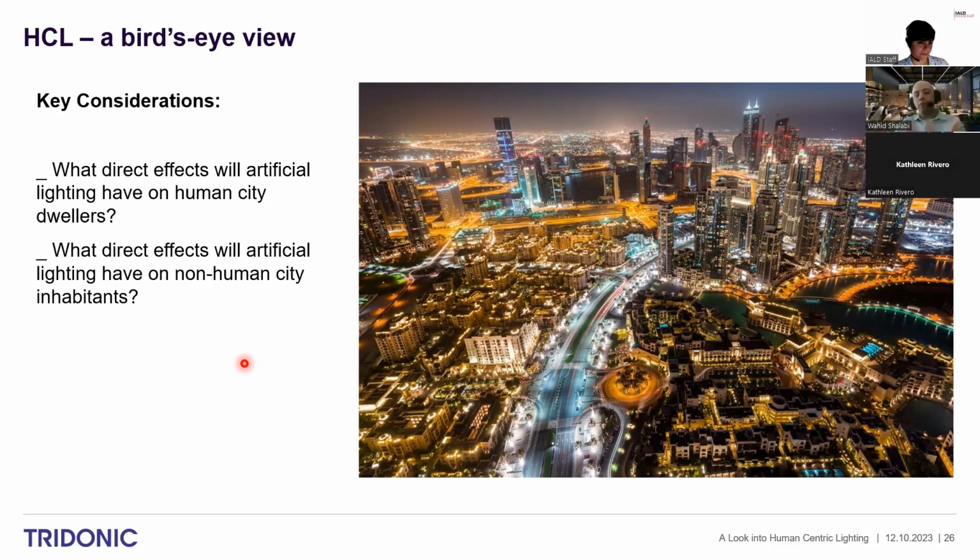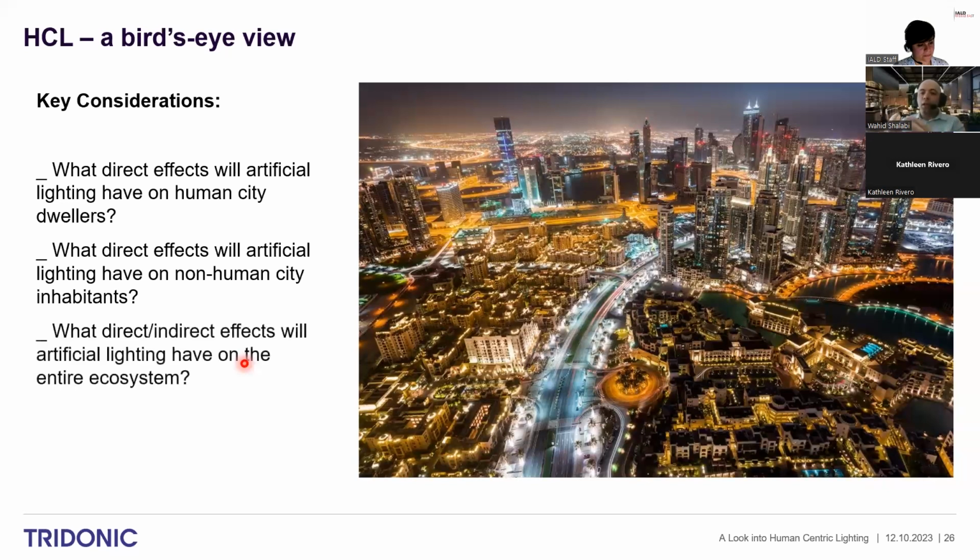So our flora and fauna and animals, our insects, which may seem like a not very relevant subject here because we're talking about human-centric lighting, but what we'd like to highlight here, and which is mentioned in a number of very respectable publications, is that this direct effect on the non-human inhabitants will have an indirect effect on us humans through the natural way that the ecosystem exists. So it should definitely be considered when we are designing for urban spaces.